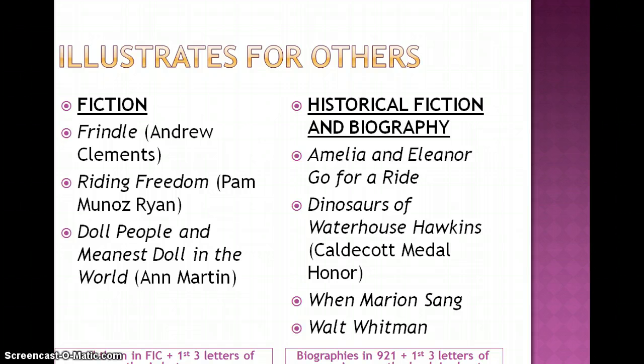Selznick then went on to illustrate for many other people. I listed some of the titles here that I thought you would be familiar with. In the fiction genre, in the chapter books, he did the cover for Frindle for Andrew Clements. He did the cover for Riding Freedom by Pam Munoz Ryan, and also all the Doll People books by Ann Martin. He also worked in historical fiction and biography, just like the Houdini book.